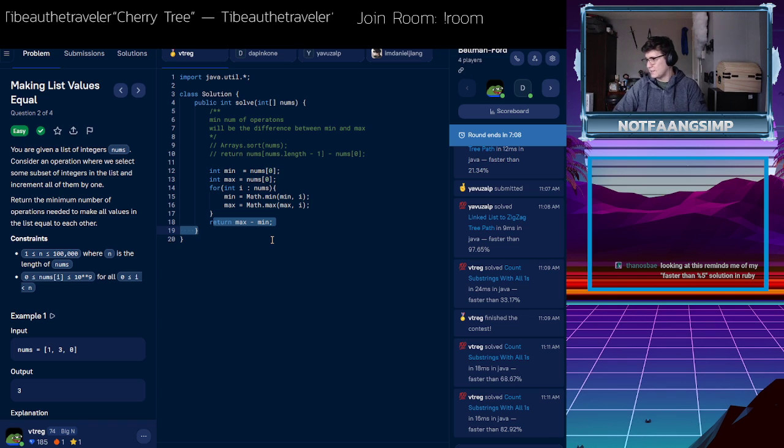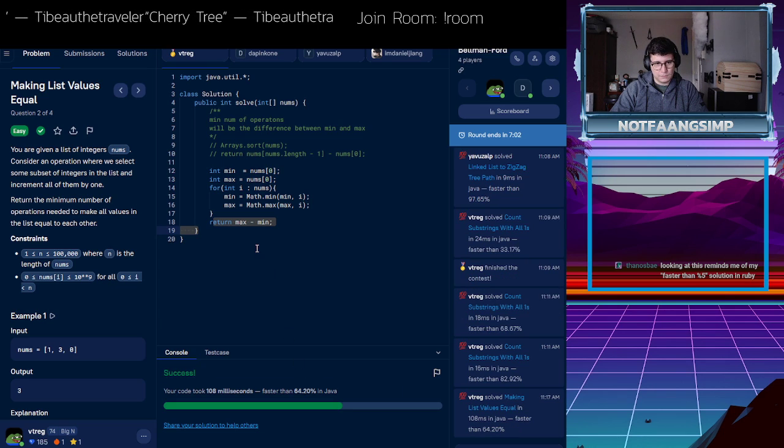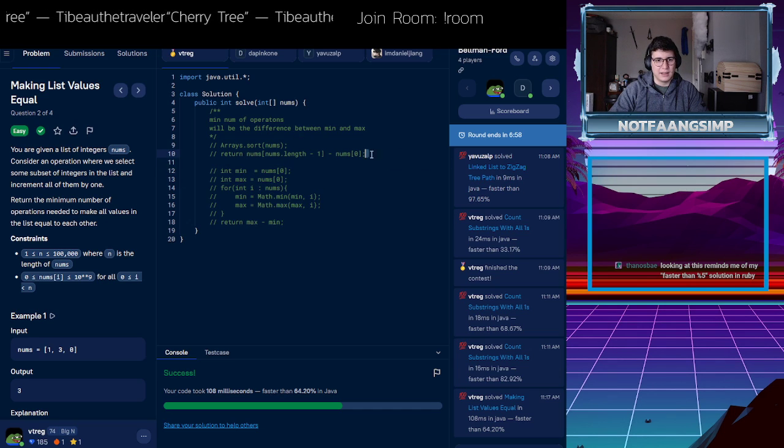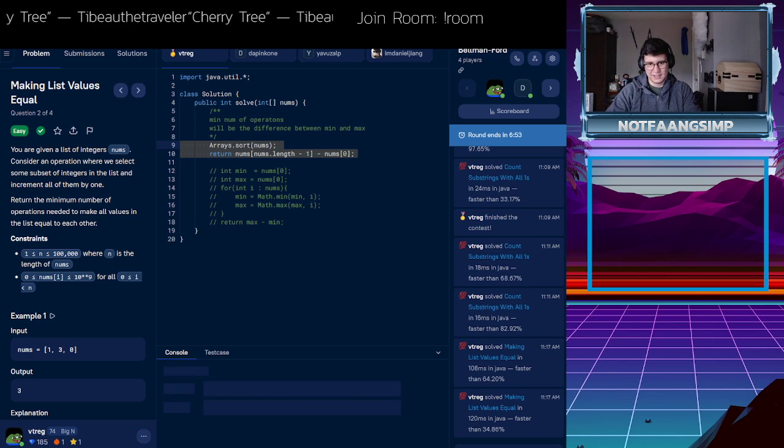Reminds me of my faster than 5% solution in Ruby. Yeah, this here, 64% faster than 64%, doing it this way, and then doing it this way, I think it drops to like 30%. Yeah, not a particularly fast solution.